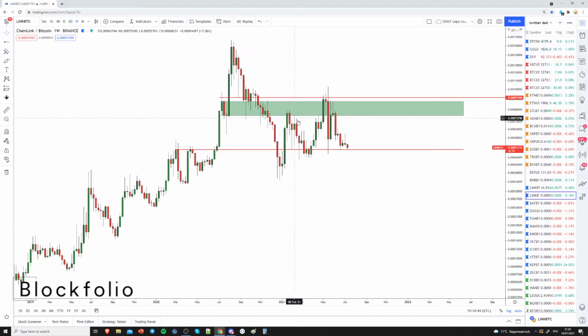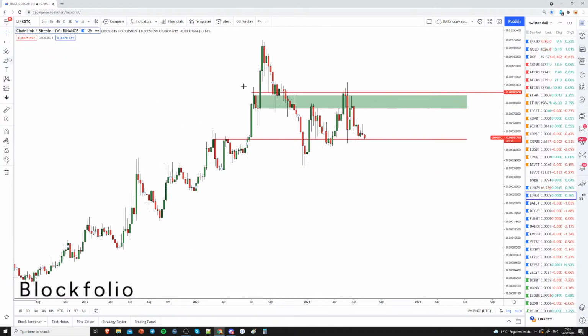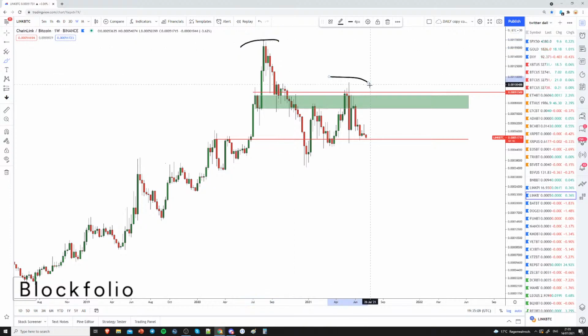Something that I wanted to mention because it looks hilariously bad is Link. We talked about this a few weeks ago at support, down here, and I was like, I don't want to shit talk this while it's at support, but this looks hilariously bad. It bounced a little bit and now it's back at that support. And I'm back with saying the same thing. I wouldn't want to have this. And I'm fine with being wrong on this one because I have no position.